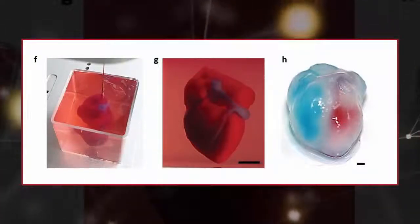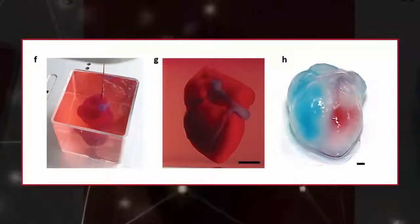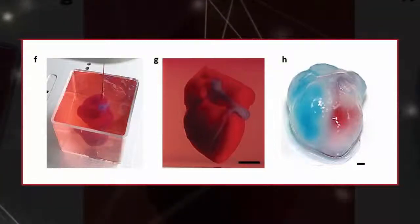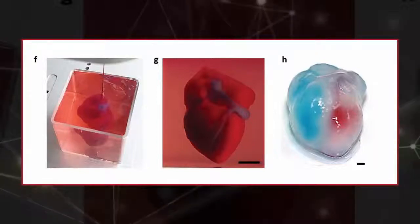To print the heart, the scientists created a personalized hydrogel to form bioinks, according to a paper published today in the journal Advanced Science. The hydrogel originated from fatty tissues extracted from human test subjects.